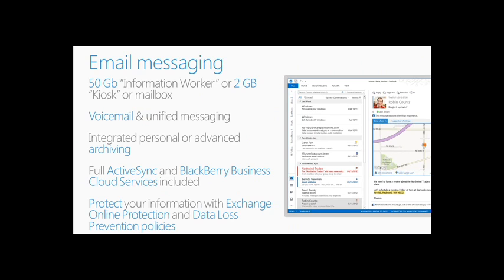So the difference between these, and this is for an information worker, is that either a user will have a personal archive, which takes up part of the 50 gigabyte space, so the users can sort their own mail. Maybe they only want to have a year's worth of mail in their mailbox at any one time. But all of this information is available whether you're accessing through Outlook or through the browser through OWA, without needing to have any add-ins or anything else. Or you've got this other option for an advanced archive.